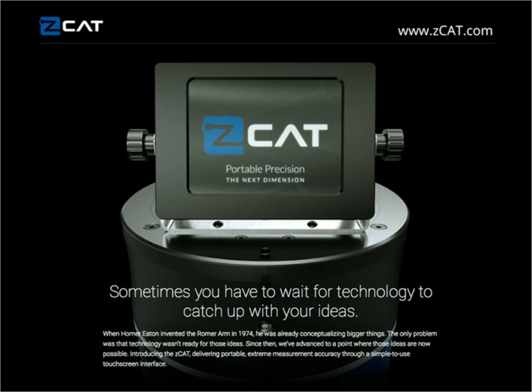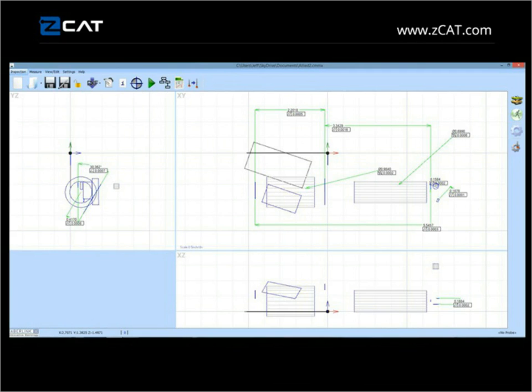Because the zCAT has its own built-in I++ software interface, that's included with every one, it's fully capable of interfacing with third-party CMM software packages that use the I++ interface. We have already partnered with a few companies where we are interfacing the zCAT with their software, and we are in communications with other companies too. We have our own software that we've added to the zCAT as an option that gives it full 3D capabilities.